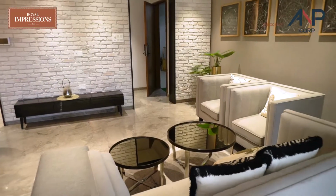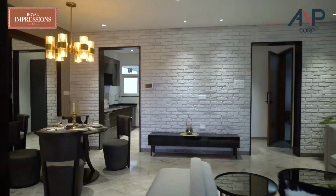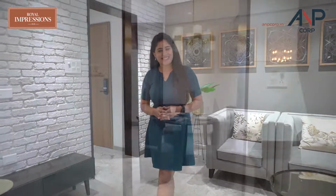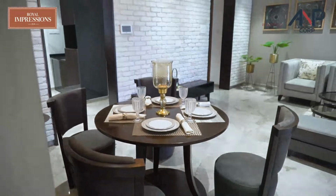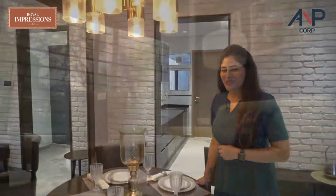Lavishly designed, luxurious 3 BHK apartments that offer us a carpet area of 1,446 square feet. The standalone tower assures you privacy and accessible location to the city. Italian marbles and fancy interiors are a gist of Royal Impression.